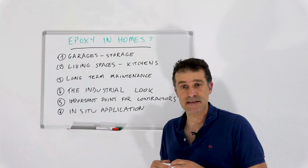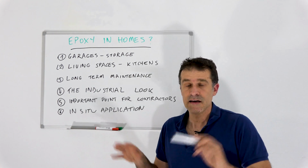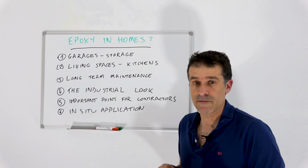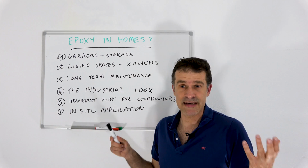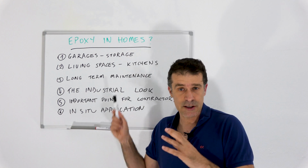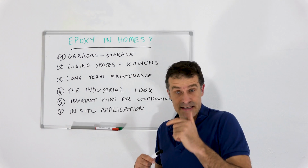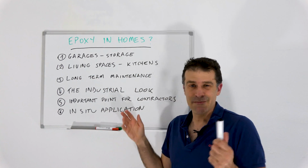Same with storage space. It's great to just store your stuff without it getting dusty and musty. Great solution if we're talking about storages or garages in the house. Also a basement, a playroom, anything like that, a multi-purpose room. It's a great solution. Now let's go to the next step though. Living spaces, kitchens, living rooms, even bedrooms.